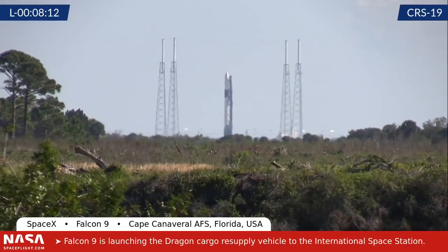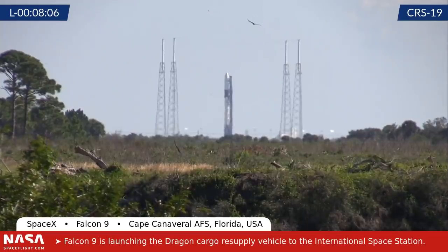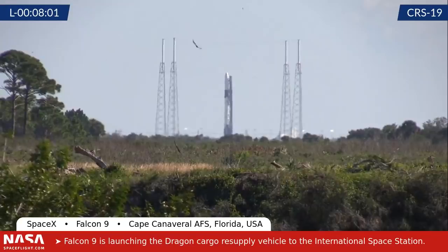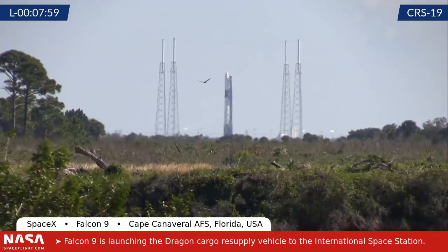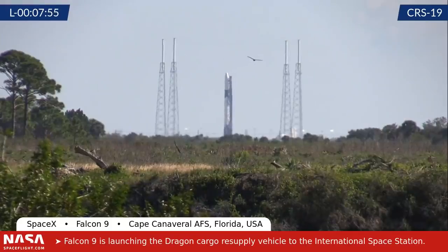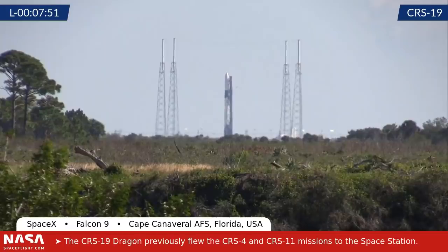All right, folks, so like Chris just said, we are standing by for launch just over 8 minutes away from the launch window opening here for CRS-19. Again, it's the live feed down from the Cape. I'm Das whenever Chris says, hey, Das, take it away. That is what we are standing by for. Everything looks like it's ticking along, and it looks like we may be in.